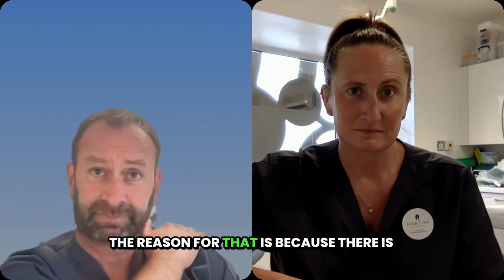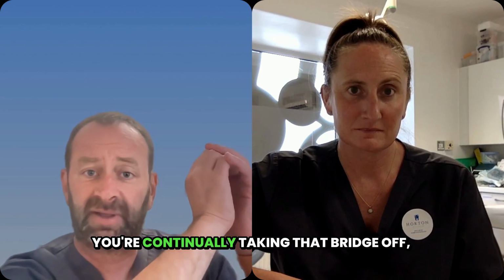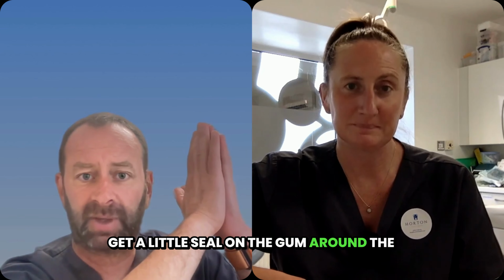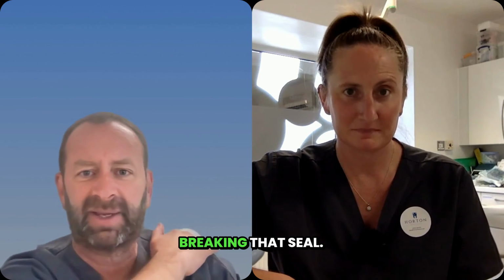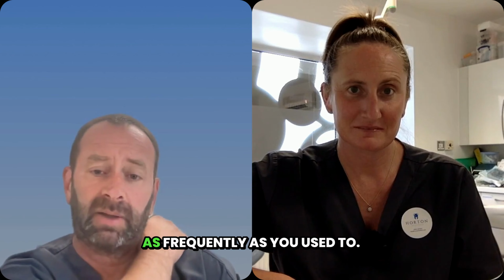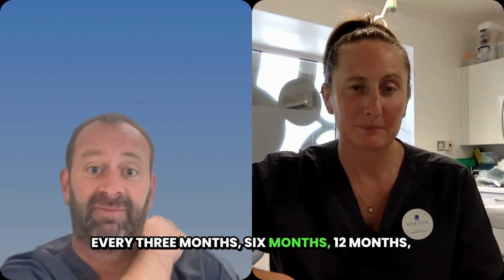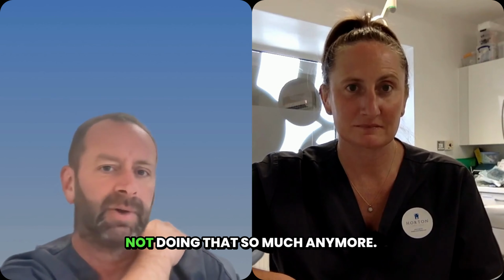The reason for that is because there is some research that suggests if you're continually taking that bridge off, then essentially you get a little seal on the gum around the abutment, and if you're removing that bridge and putting it back on again, you're breaking that seal. So, in theory, it's probably better that you don't remove it as frequently as you used to. We used to take it off a lot, pretty much every 3 months, 6 months, 12 months, and then again, 3 months, 6 months, 12 months. Not doing that so much anymore.